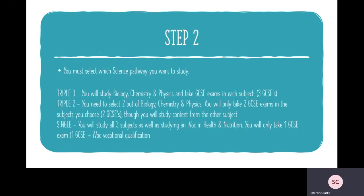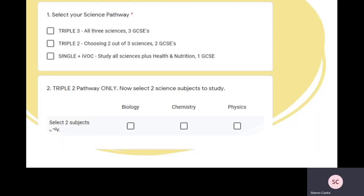Okay, so once you've made that decision with your science pathway, you can see the 3 on the screen now. So you've got your triple 3, your triple 2, or you've got the single with the health and nutrition. On the form that Mrs. sent you, it looks like this. If you take the triple 3, it's just triple 3. If you take the triple 2, then you have to go on to the next question and say which 2 of the sciences you choose.